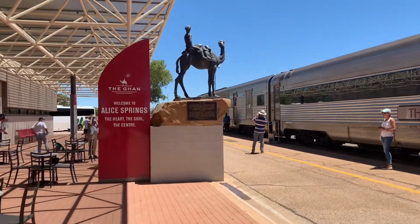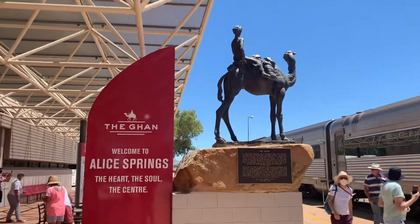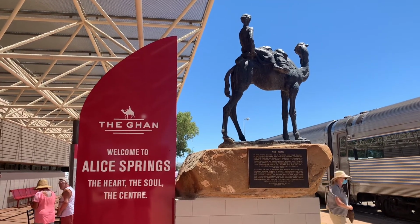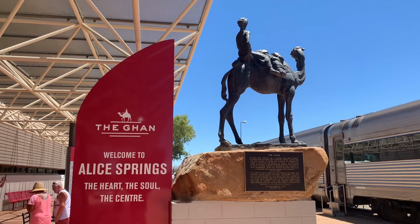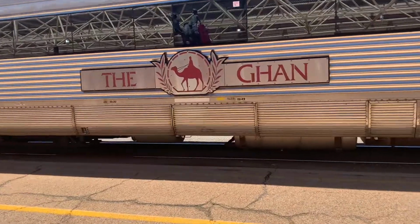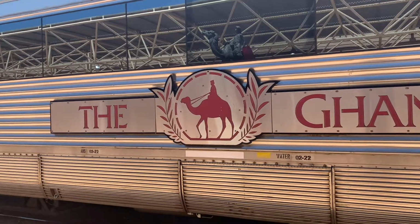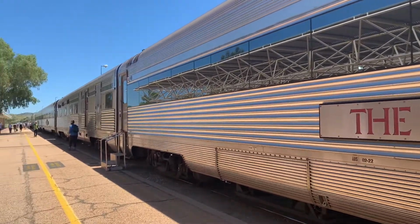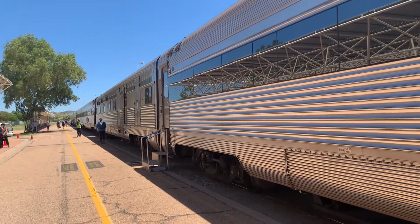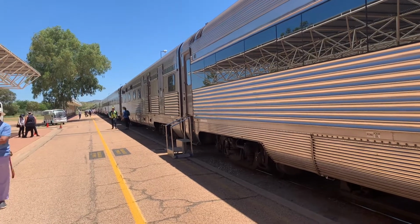Let's hope so. Now, here we've got a statue of a cameleer, and that's where the Ghan name comes from, the Afghan cameleers who helped lay the telegraph line back in the 19th century. You can see that repeated here on the logo of the train. Lovely long silvery train, very, very long. This is car number G. The last car alphabetically with passengers is S, and I think there were a few cars after that as well.